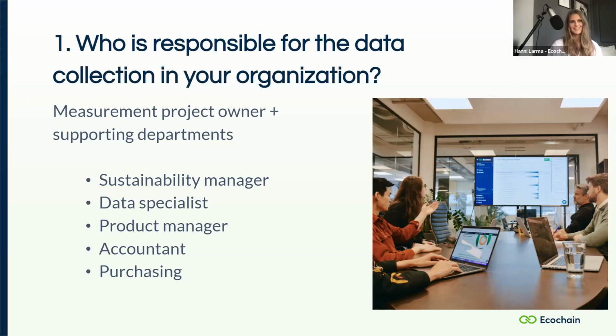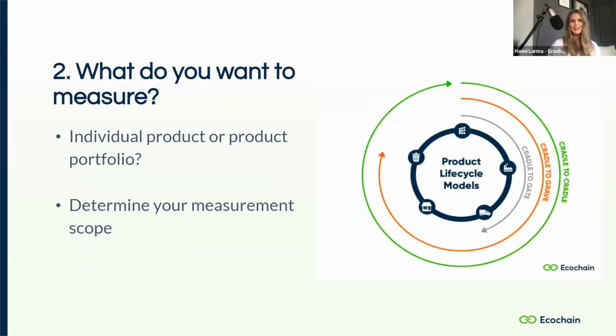Nice. Yeah. Cool. Okay. So next, so now we know who is the owner of that project, but what should that person actually be measuring? And again, does that differ from company to company? How could you kind of explain the process of actually figuring out what you want to measure?